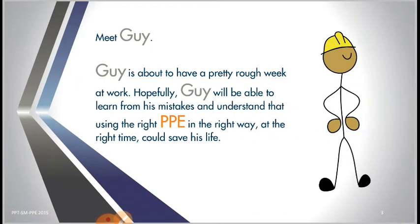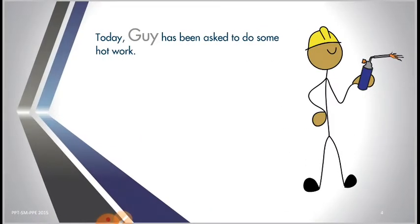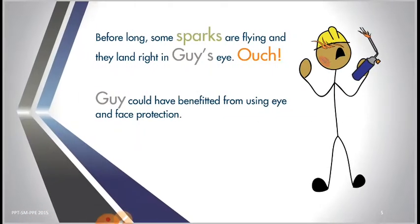So let's meet a guy. He's about to have a pretty rough week at work. Hopefully, the guy will be able to learn from his mistakes and understand that using the right PPE in the right way at the right time could save his life. Today, he has been asked to do some hard work, maybe welding work. Before long, some sparks are flying and they land right in the guy's eye. Okay, and he got hurt.